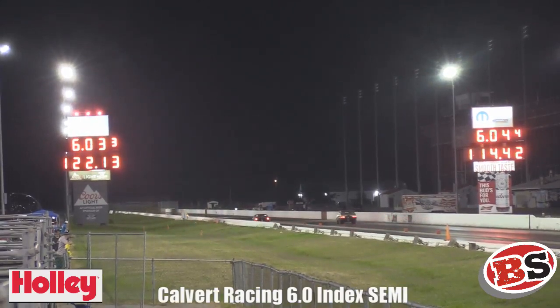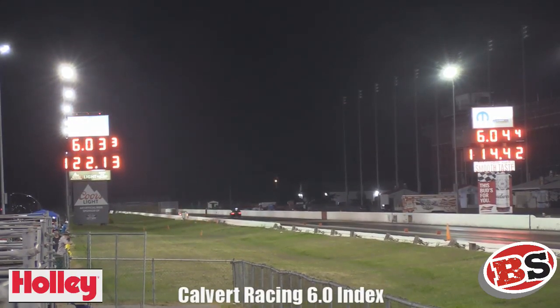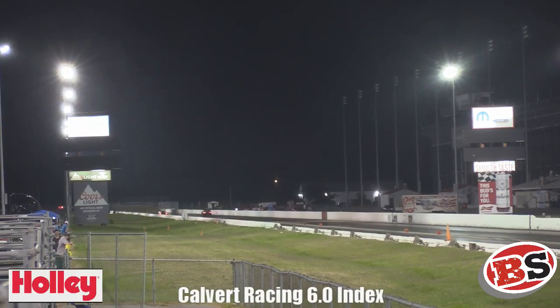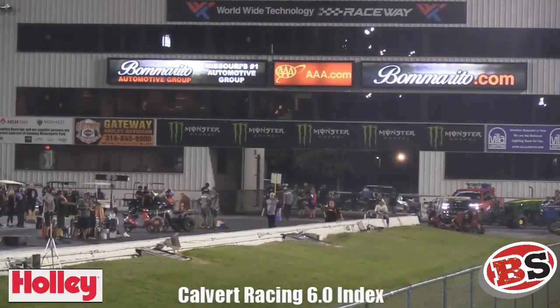All right, there they are, top end. Bomer with the win, 603, 122. Calvert 6.0 category. That's what it's about. Larry Salvador, 6.044, 114. Not enough. Doesn't get down there and get it done. And we will be looking.